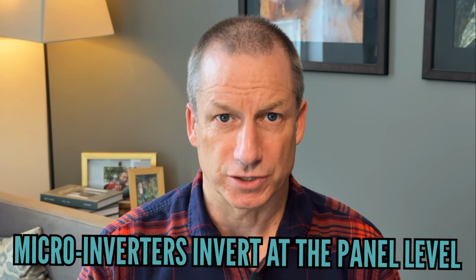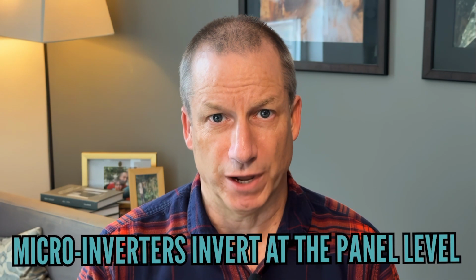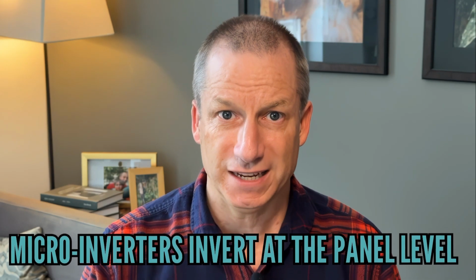So another thing that I think is really not a good thing about microinverters is that microinverters invert at the panel level. So rather than having DC come off the roof, you have AC coming off the roof. And when you have AC coming off the roof, you can't really efficiently couple it with a battery. You can couple it with a battery, but you need to invert it again to get it into the battery because batteries are DC. And then to pull it back out of the battery, you have to invert it a third time. So that's obviously incredibly inefficient.